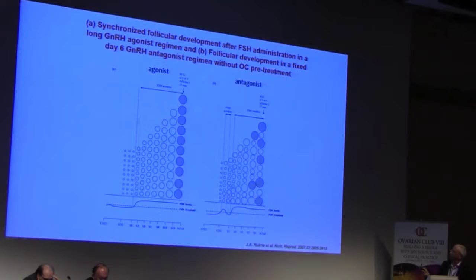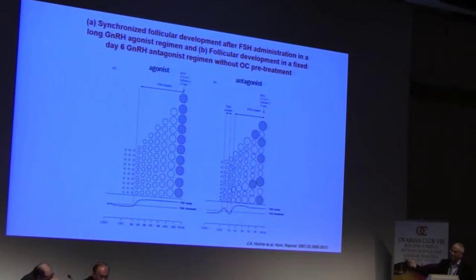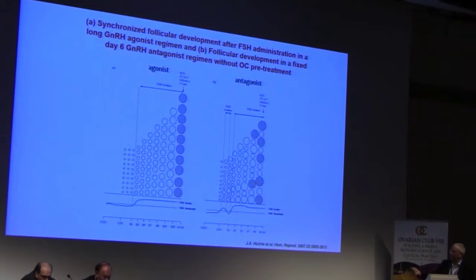There is a problem for some patients with antagonists, with the greater degree of heterogeneity in the size of the follicles. From daily experience, for some patients it does make a difference and it may compromise the outcome, but there are ways to get around that, for example, using luteal interventions like luteal estradiol or contraceptive pills.